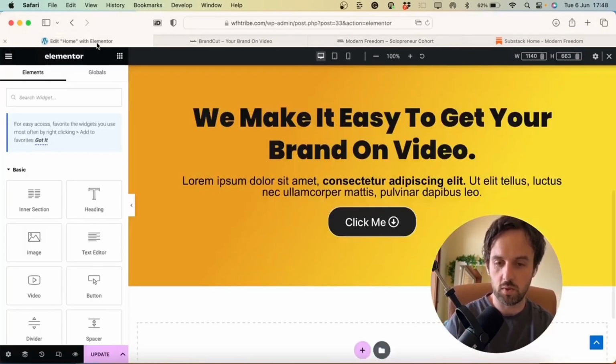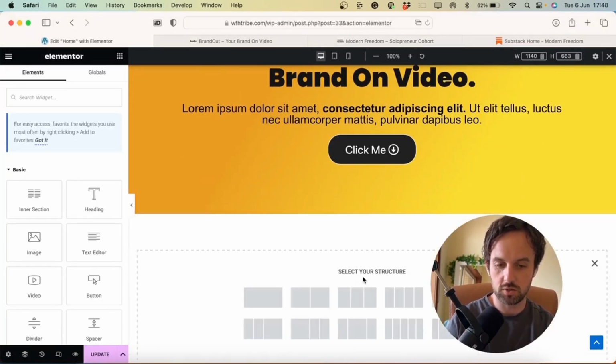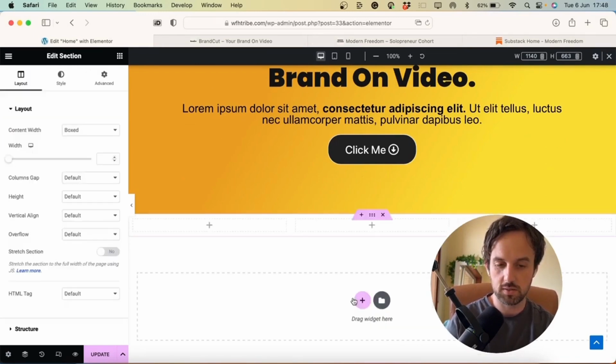So to do that, we go back to the website and you want to click on the plus to add a new section. And now you can add either 3 or 4, however many icons you want. I'm going to do 3 in this case, because when you're on mobile and you're scrolling, 4 can be a little too much.